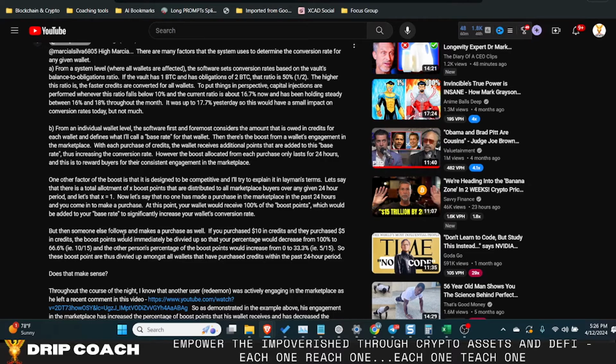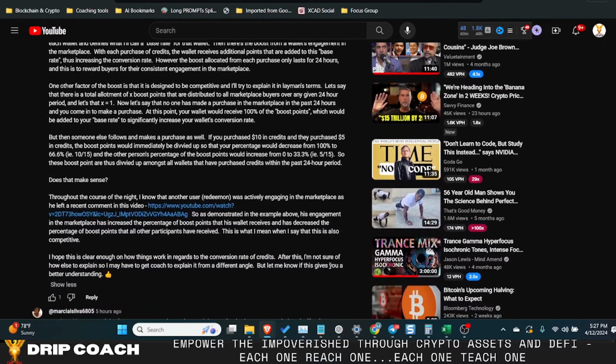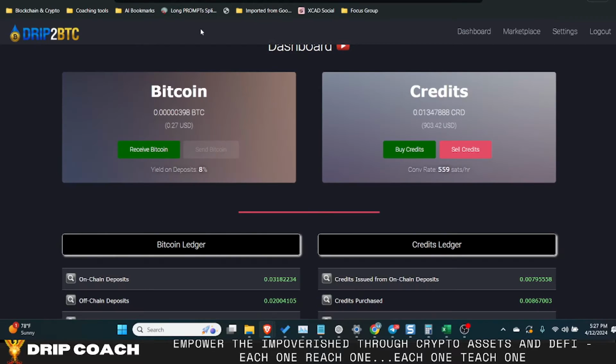But then someone else follows and makes a purchase as well. If you purchase $10 in credits and they purchase $5 in credits, the boost points would immediately be divided up so that your percentage would decrease from 100% to 66%, i.e. 10 out of 15, because remember, the total of $15 went into the marketplace. You own 66% of that allocation, and the other person's percentage of the boost points would increase from 0 to 33%, 5 out of 15. So these boost points are thus divided up amongst all wallets that have purchased credits within the past 24-hour period. So that is the summary for the marketplace.